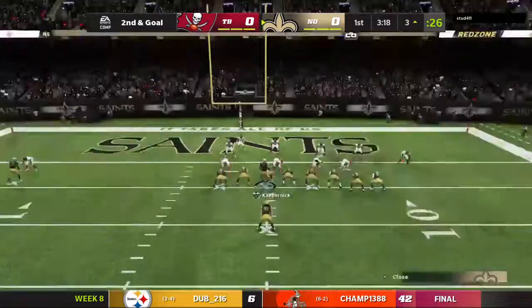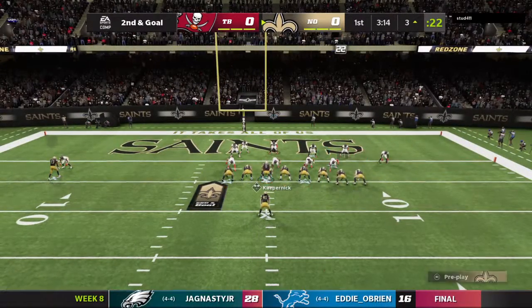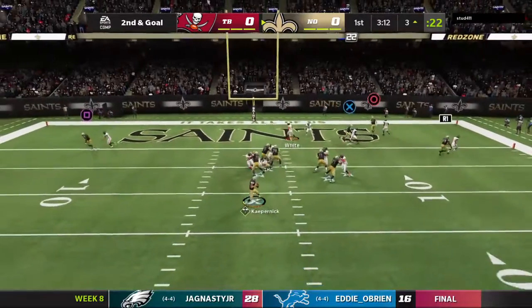So the ball position now at the 3. Here's 2nd and goal. Now Kaepernick again.